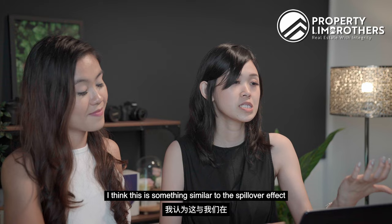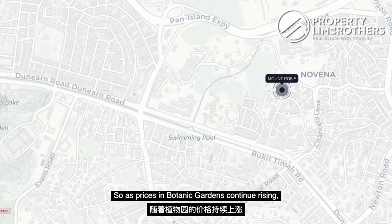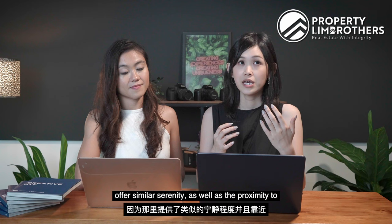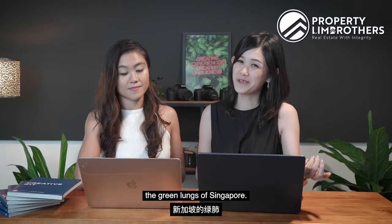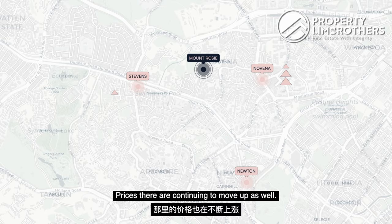I think this is something similar to the spillover effect which we are currently seeing in the GCB market. So as prices in Botanic Garden continue rising, some of the prospective buyers have taken an interest in the Caldecott Court area instead, since they offer similar serenity as well as the proximity to the green lungs of Singapore. So I'd say we'll see some increased interest in this area, especially as your Stevens, District 10 and the other portion of District 11 where your Newton and Novena site is, prices there are continuing to move up as well.